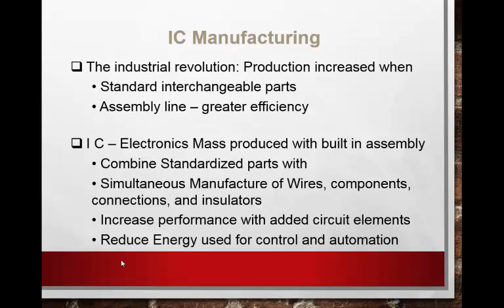In the manufacture of integrated circuits, we see that this is extended so that electronics mass produces and builds in the assembly process. It uses standardized parts with the simultaneous manufacture of the wires, the components, the connections, the insulators. This adds increased performance, and increased performance is also added as you expand the circuit elements and have additional larger circuits. Further, integrated circuits greatly reduce the energy needed for control and automation of certain processes.